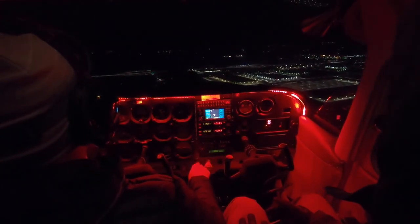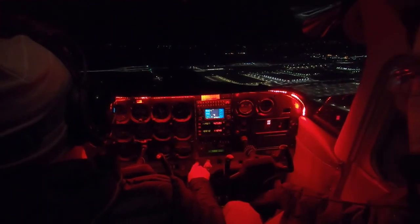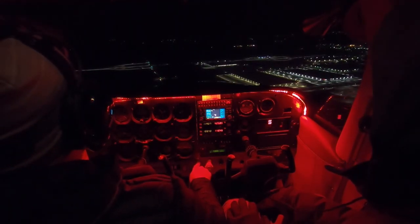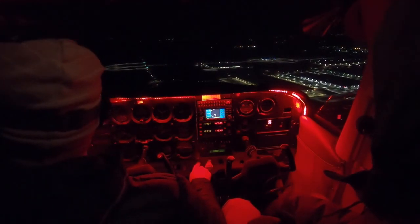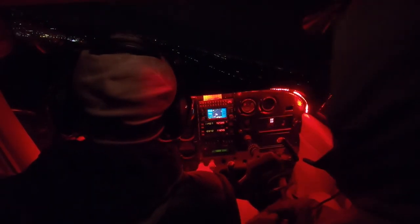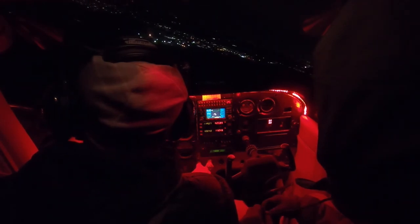Pull that power back to 15 for me. And go ahead and give him a call, tell him you're turning left. We can extend just a little bit further and then we're left base for runway 2. DeKalb traffic, Skyhawk 1242 uniform, turning left base for runway 2, DeKalb. Good. Yeah, looking good. And get wings level, go ahead and put in 20 degrees flaps. And just go ahead and keep that turn coming. And say you're turning final for runway 2. DeKalb traffic, Skyhawk 1242 uniform, turning final for runway 2, DeKalb.